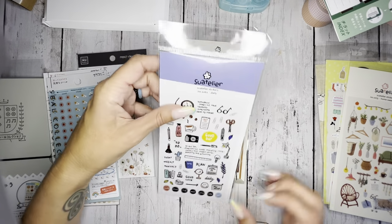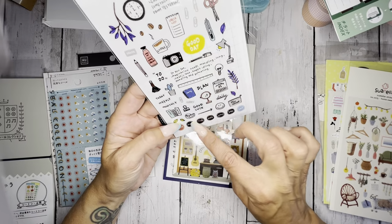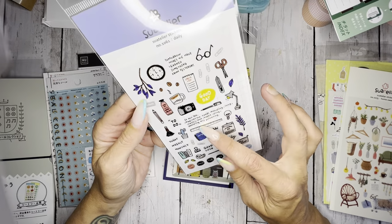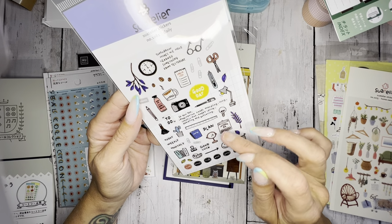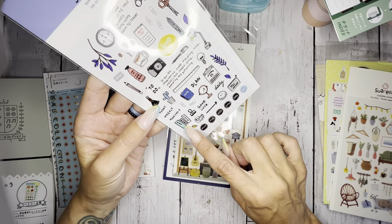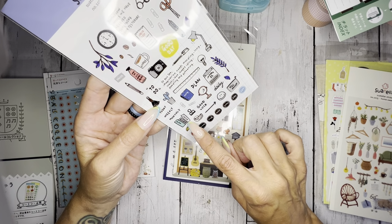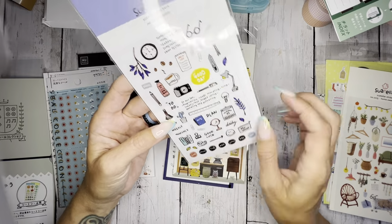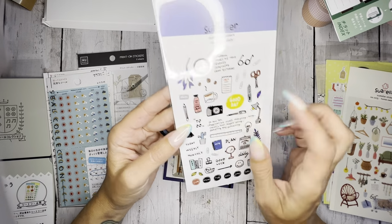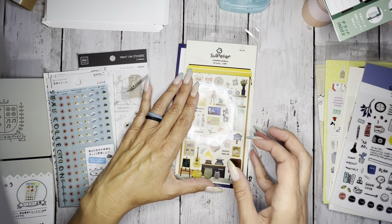This one is daily. So this one has mostly planning stuff on here. So like whether you're working or got the calendar, note, plan, planning, some words here, good luck. Oh, I really like that. Eat, play, love. That's cute. Oh, I like this. So on days that maybe I'm planning, I can use these. And then there's a couple coffee beans. So I'm really liking these a lot.